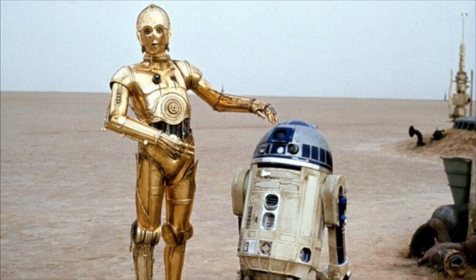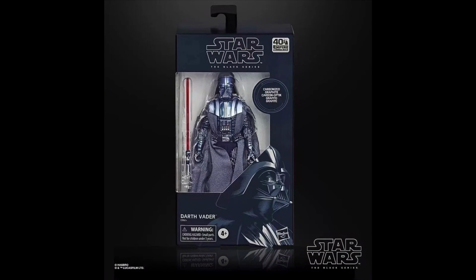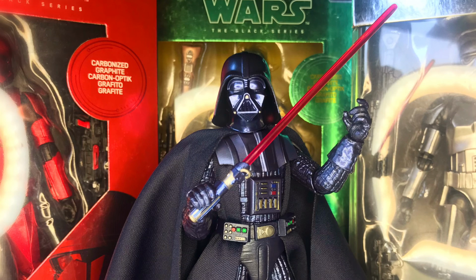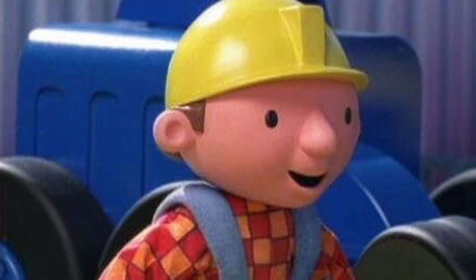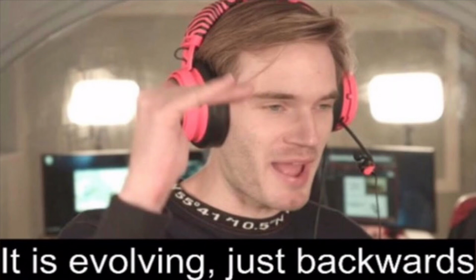If Hasbro released the right figures that make sense, in packaging that's actually pleasing to the eye, and stops with all this overpriced 2-pack bullshit, this line could turn into something great. It may not be for everyone, but these novelty figures can make for fun exclusives. But hopefully Hasbro can make these improvements and fix this line, if it does continue. Because with the exception of the carded Return of the Jedi figures, this line has been rapidly evolving in the wrong direction. But that's just my thoughts.